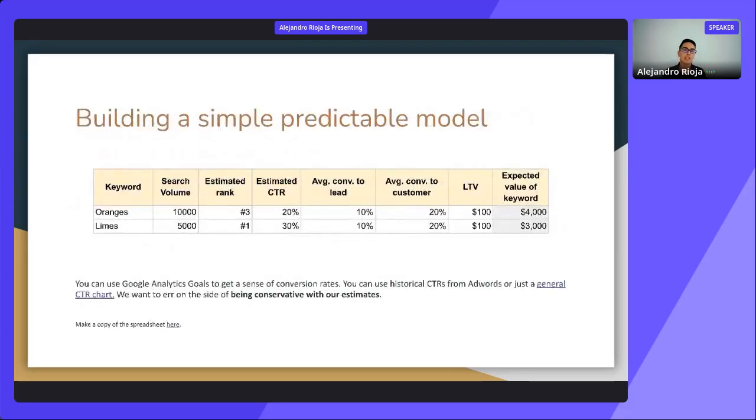So this is what a simple model might start to look like. Here we have 2 different keywords. We have the oranges and the limes. We have the search volume. We have the estimated rank. So where do we think we could land? We have the estimated CTR for that rank. We have the conversion to lead, the conversion to a customer, and the LTV. So even though oranges is searched twice as often as limes here in this example, it's only $1,000 more valuable. So we can start to have a much deeper sense of what are the most valuable keywords in our industry and start to optimize that way.